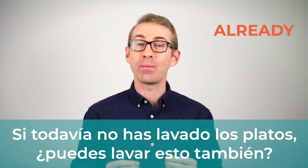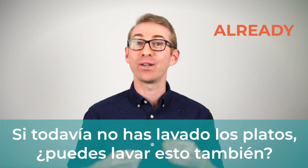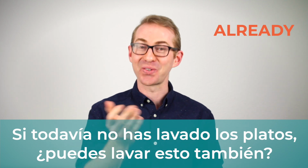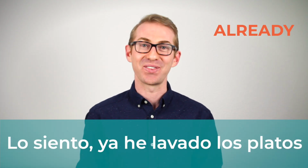Let's look at another example. Imagine you wanted to ask someone politely, if you haven't already done the dishes, can you wash this too? Imagine you've got a dirty plate. Now this in Spanish would be, si todavía no has lavado los platos, ¿puedes lavar esto también? So in this sentence, we've got si todavía, if you haven't already washed the dishes. Now, if the answer was, sorry, I've already washed the dishes, this would be lo siento, ya he lavado los platos. So again, if you haven't already, we need todavía. I have already, we need ya.